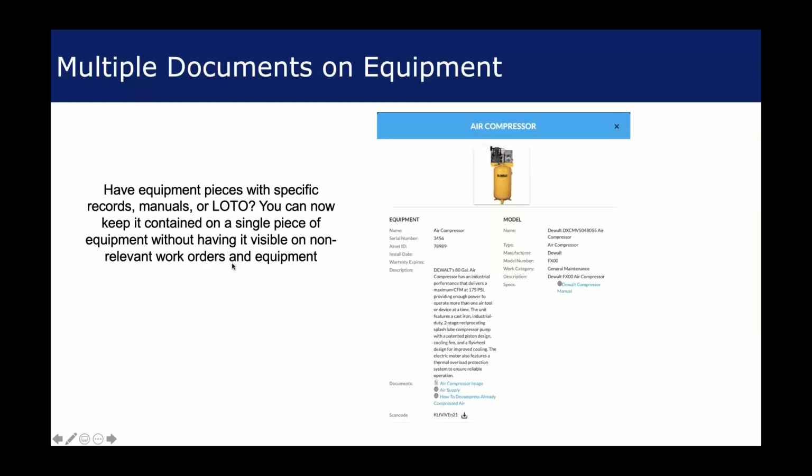Next up is a nice little enhancement to our equipment page. This is also something that was asked quite frequently from our customers. So now we can add multiple documents to a piece of equipment. So instead of just having it selectable for all work orders, regardless of what the equipment's on, if you have specific records like lockout, tagout procedures, calibration certificates, or just specific invoices for work that's been done, you can now upload all of those to the equipment directly from the equipment modal here. And it'll only be visible on work orders that pertain to that piece of equipment or on the equipment grid. So you can start keeping everything a little bit more segmented.